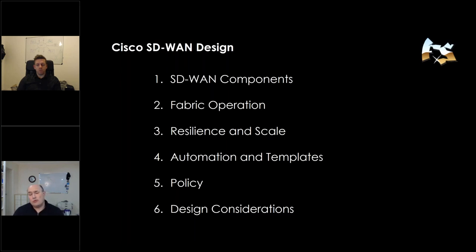There's this central policy that is all wrapped up around this, to allow us to do all the cool stuff that the SD-WAN is there for, so we can have a look at that. And then the last section, we'll just bob through some of the considerations that have cropped up while we've been doing the design work, and just give you a few pointers as to what areas to look at and consider as you go.